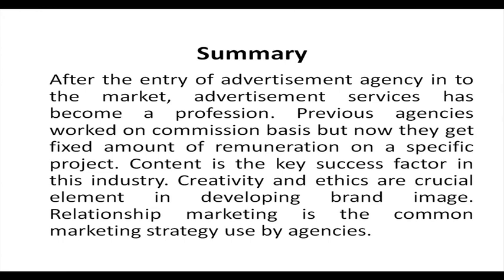Previously, agencies worked on a commission basis, but now they get a fixed amount of remuneration on a specific project. Content is the key success factor in this industry. Creativity and ethics are crucial elements in developing brand image. Relationship marketing is the common marketing strategy in use by agencies. So, relationship marketing is absolutely essential, because the advertising agency has to continue getting orders from their particular customers, and they should not lose these customers in order to remain profitable and sustainable over the long term.